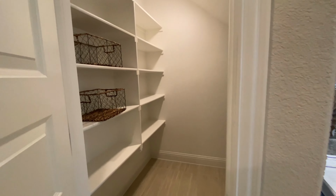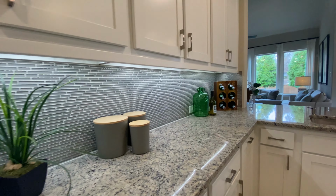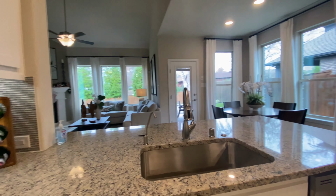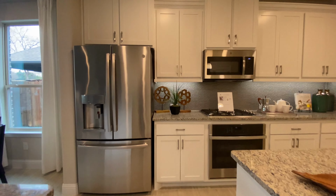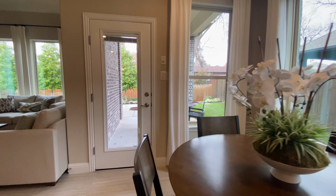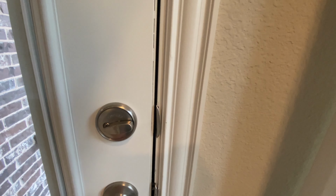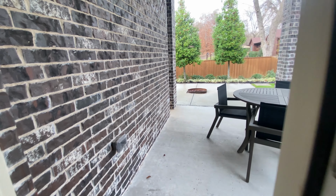This home is beautiful. As we look at the kitchen, you have an amazing walk-in pantry with this extremely spacious kitchen, a ton of counter space. So if you're gonna be doing a party or perhaps like myself and you might be meal prepping, you have a ton of place to set everything up so you can get your meals for the week. Now we'll go into the backyard.